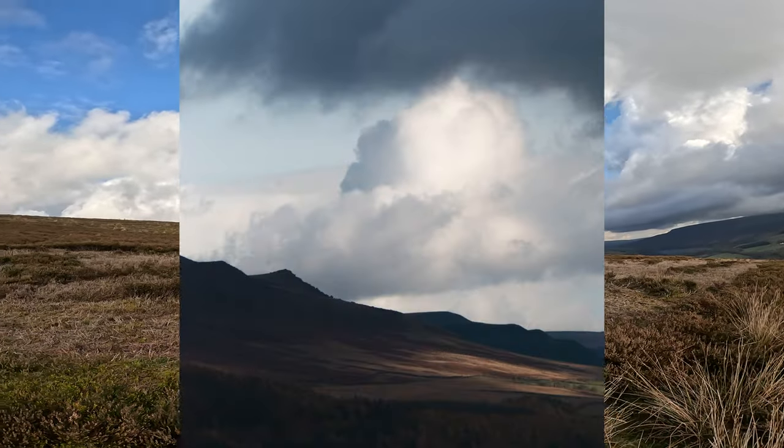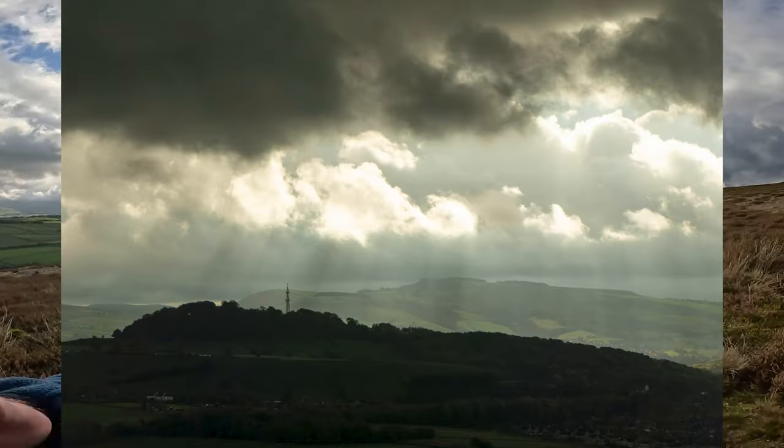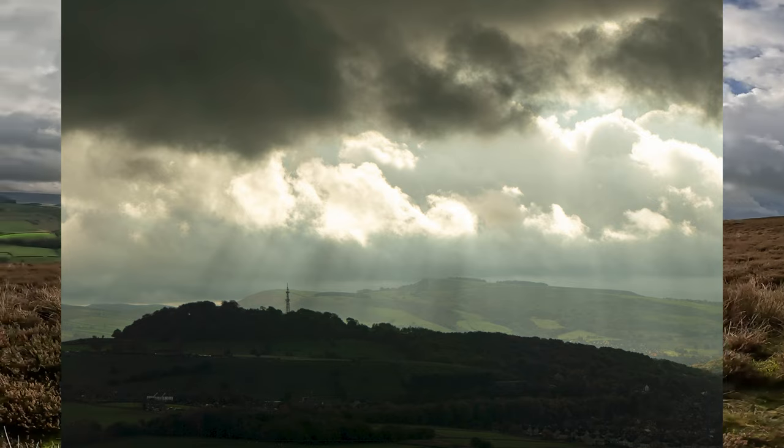I don't tend to talk to the camera, mate. I don't tend to edit them much. I sometimes tweak the exposure a little bit, or maybe the shadows and the highlights, but generally I tend to leave them as they are.